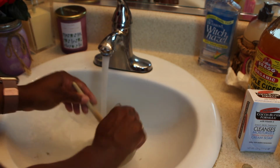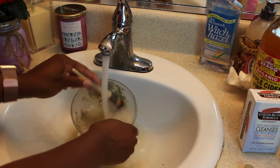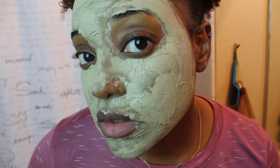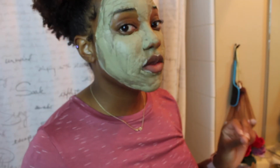So you can use this time to clean up the bowl. This is starting to make me feel restricted, like I told you. And I look very different than I normally look. So it'll be like this. It should look like this. Still need to let it dry a little bit more, because it's not quite there, but close enough.